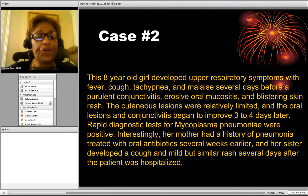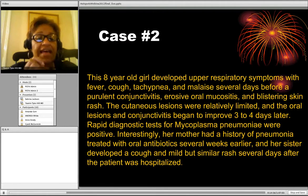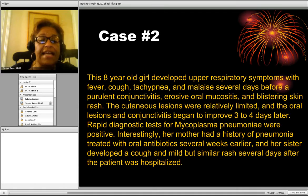So case number 2 is an 8-year-old who developed upper respiratory symptoms with a fever, cough, tachypnea and malaise several days before a purulent conjunctivitis and erosive mucositis. She also had a blistering skin rash. The cutaneous lesions were relatively limited, and the oral lesions and conjunctiva began to improve 3 to 4 days after she presented. She had a rapid test for mycoplasma that was positive. And interestingly, her mother had a history of pneumonia treated with oral antibiotics several weeks earlier.